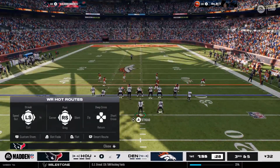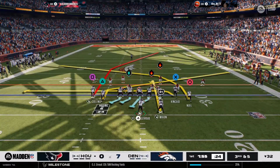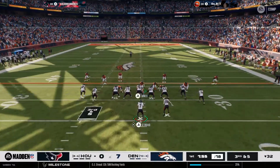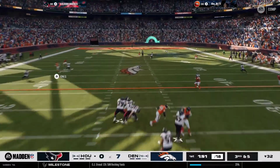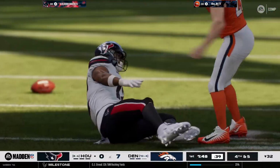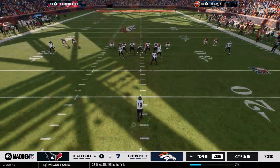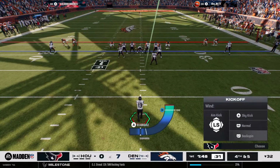So after that prior incompletion, we've got 3rd down. Here's Stroud now. He throws a bullet deep to the right side. Defender arrives right as the ball does, and the hit knocks it free. Incomplete. Gonna have to wait a little longer for his first catch of the game. And that leaves them with 4th and 5.